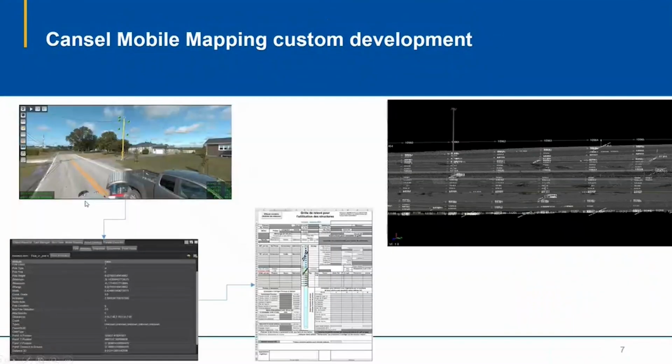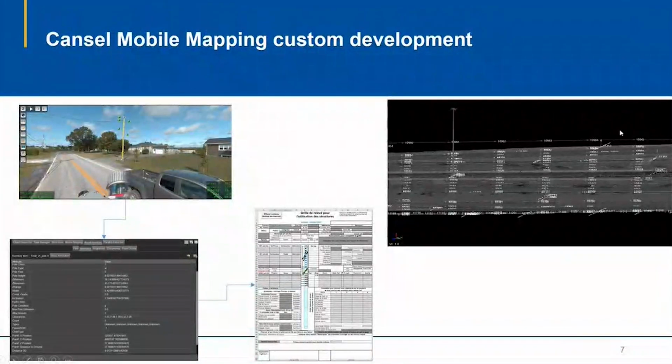But other than this, we've been supporting some of our customers in different projects with existing software that we have access to, but also by developing customized applications. For example, we have developed an application to allow you to create points on cross-sections at customizable distances. This is what you see on the screen here. You have a point cloud, but you can see that you have cross-sections on this point cloud with different points. This is what you'll be able to get using our application that we developed internally.